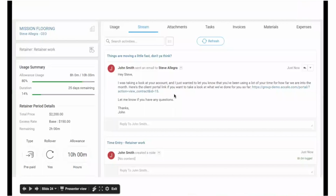So in this case, what we can see is the automation firing. What happened was they had used 8 hours out of 10 hours. Again, maybe sending in too many tickets or doing too many ad hoc requests for them. And the duration, we're only 5 days into a 30-day month, so it's only 14%.